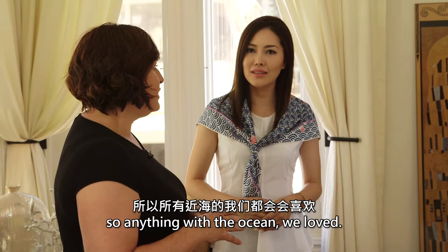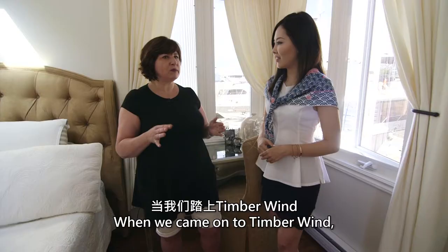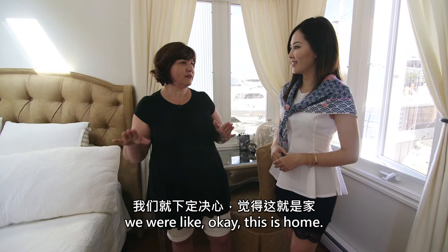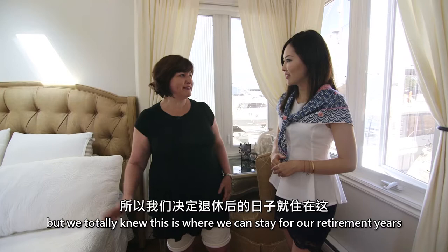And so when we went to Granville Island, we'd see the float homes and we thought, oh, those are so cool. Wouldn't it be cool to live on there? When we came onto Timberwind, it was just like, okay, this is home. We knew that we had to do some things to change it, but we totally knew that this is where we can stay for our retirement years.